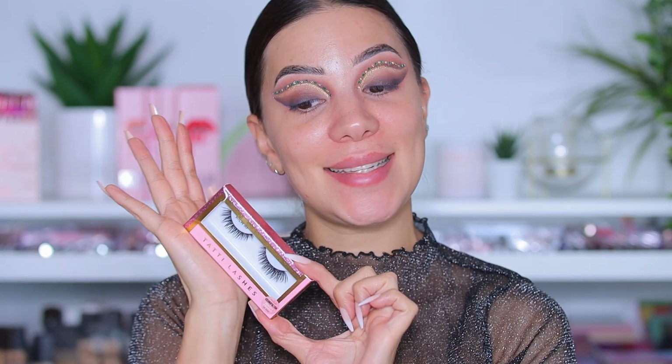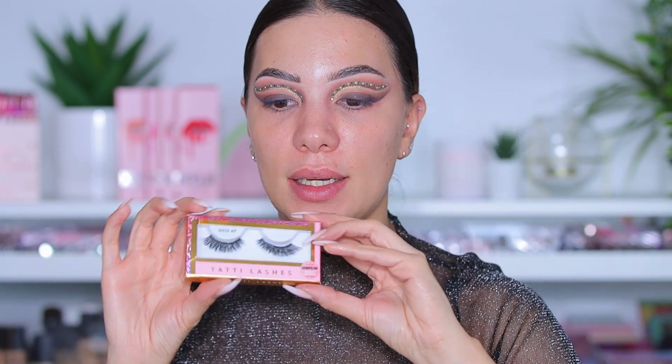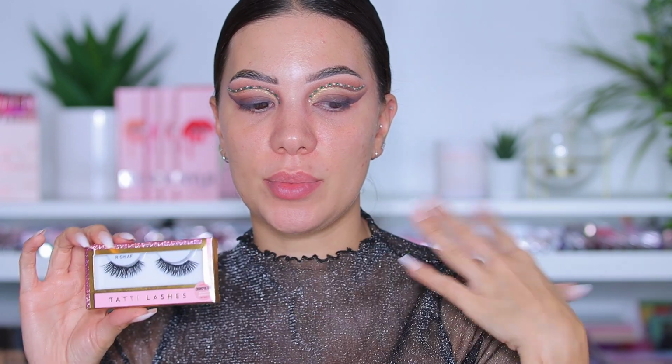So I'm gonna put some lashes on and come back to do the rest of my face, and once I'm done with that, then I'm gonna put the rest of the rhinestones. And for lashes, I'm gonna be wearing Tati lashes in Rich AF. I love this style because it's super fluffy and it gives you that winged cat eye that I love so much, and it's perfect for this look.